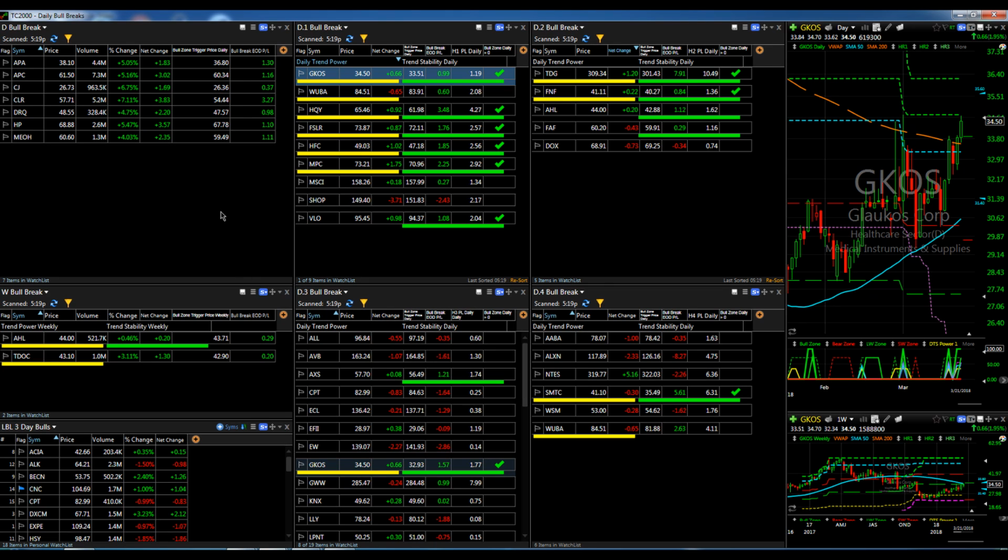The next part you'll find is this yellow line. It represents what I'm going to show you over here in just a moment, momentum. It can be on a bull or a bear chart. And then trend stability, if it's green, it represents on the bulls, and the bears will show a red line for trend stability. The last part you'll want to know about, there's these check marks.